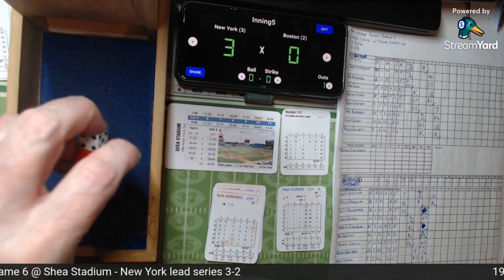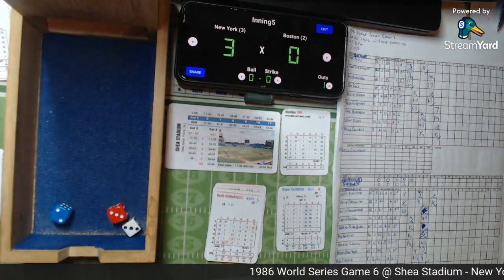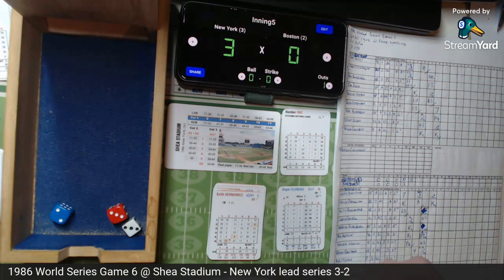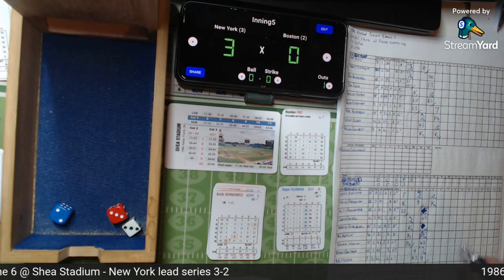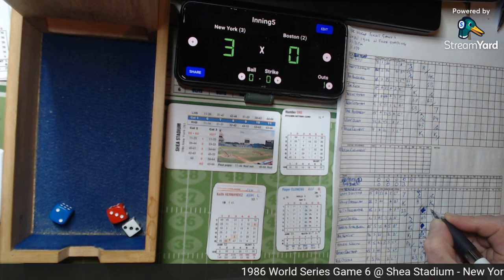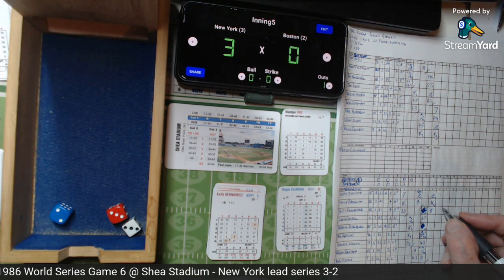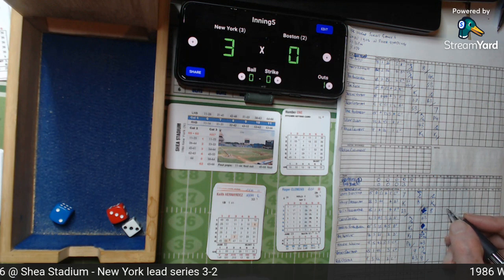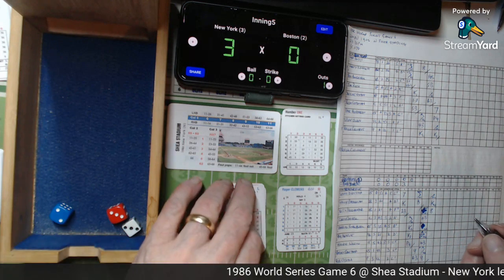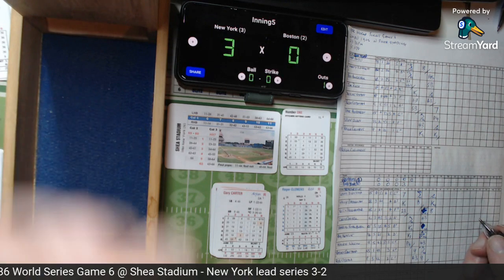Keith Hernandez scored in his last. He's 0 for 1 with a walk and a run. 3-3 is a 5. 3-2 is a 1. So that's a 6 on a 3. Short fly out to center field. So that's going to be caught by Dave Henderson. With less than 2 outs, any runner on third may tag, but we haven't got anybody on third, so Dykstra will stay at first.